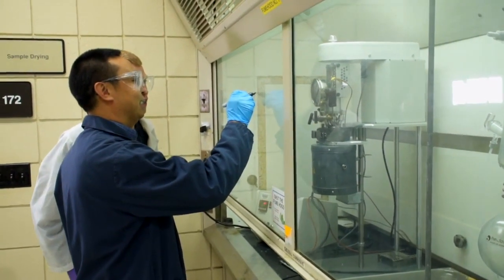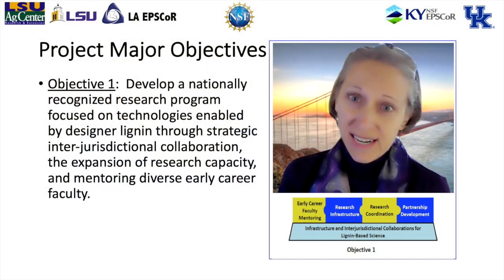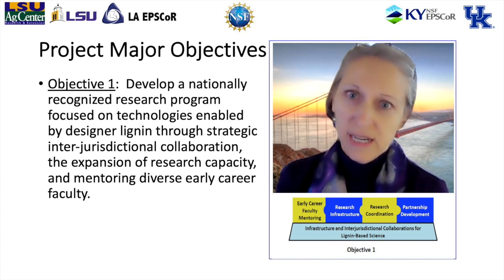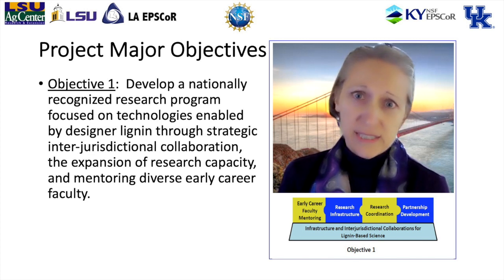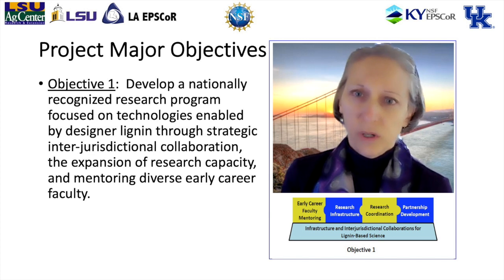And you ask about outcomes. And one of our most exciting outcomes is the professional progress of those junior faculty. They've gone from not having any grants to getting their own grants, to writing publications, and to working collaboratively.